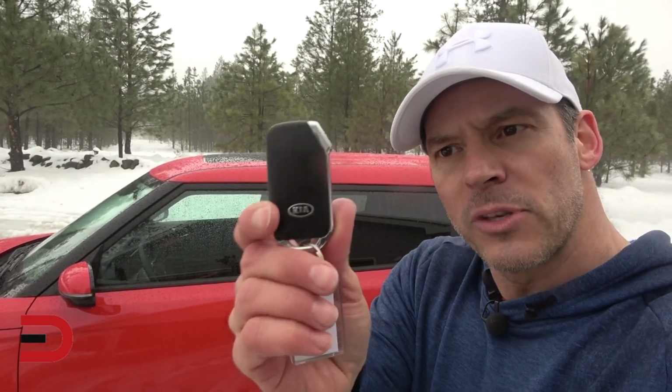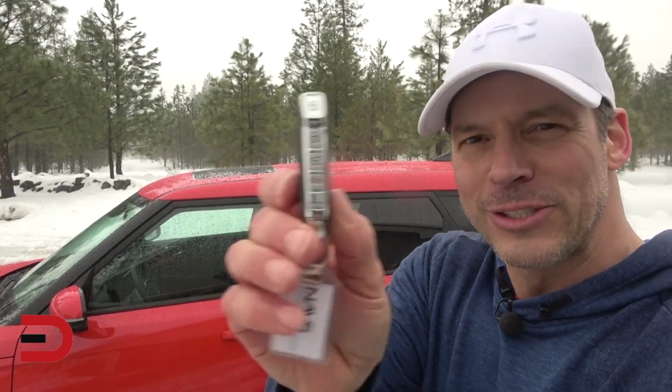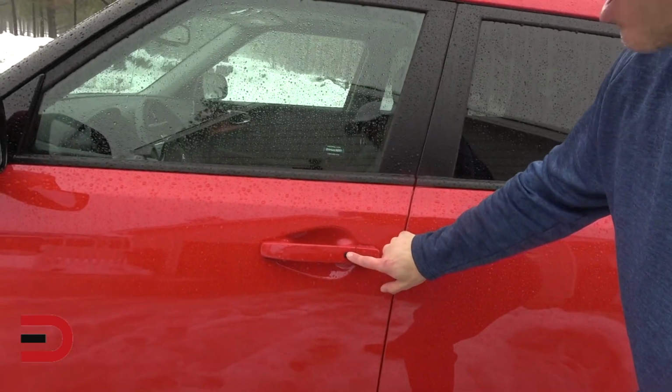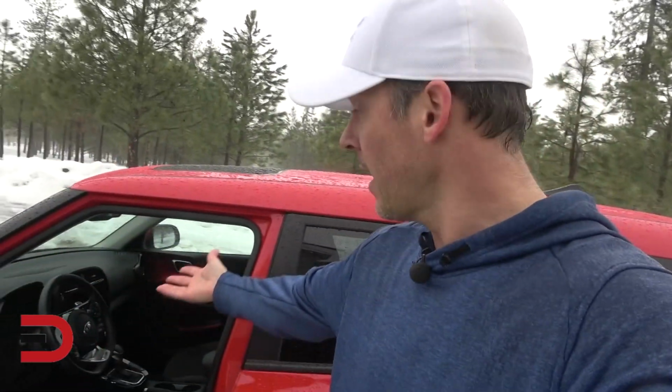Here is the key fob for the Soul. You can see on the side here, they got the lock, unlock, trunk release, and also the panic button. I'm gonna keep it in my pocket. The vehicle's locked right now. And with the Soul, all you have to do is press the black button here to lock it and unlock it. Since it's locked, I'll press the button and unlock it. Now let me go inside and give you a tour.